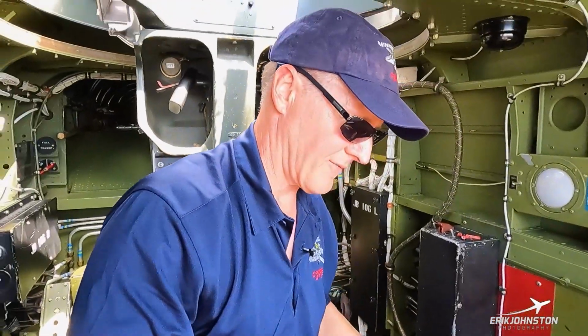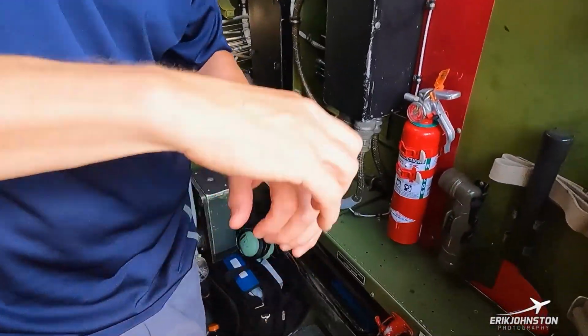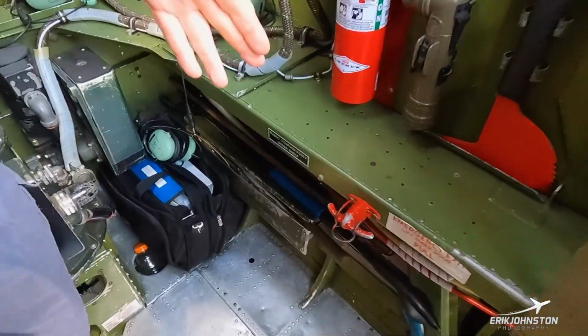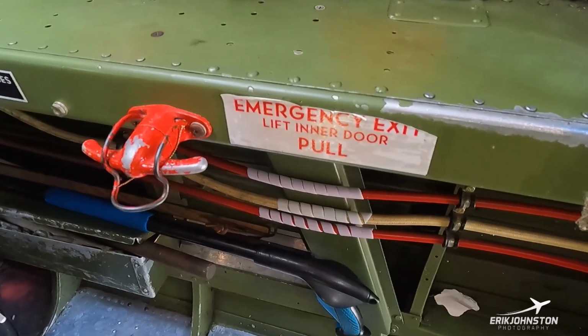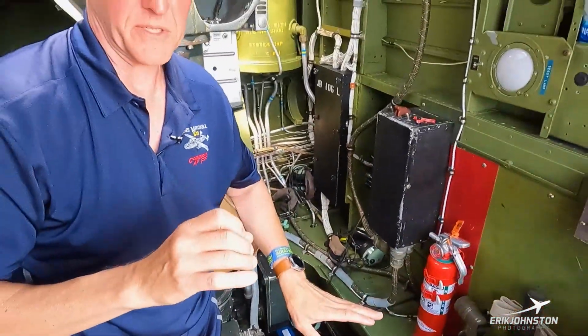The problem is, if I try to go out of this hatch and I'm going 130 miles an hour, that hatch is going to be flopping right against me. So pulling the red handle there releases a couple of pins and I jettison the hatch. Same thing happens in the aft section, same hatch configuration. The releases are just in a little bit different area.